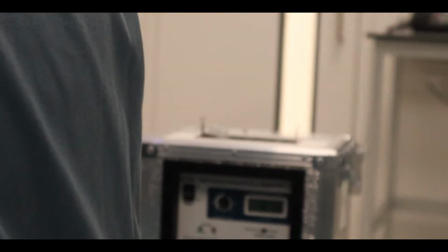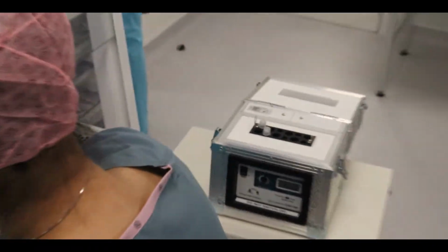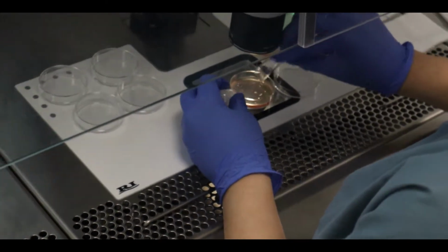You can see that the embryologist has just collected that bunch of cells which contains the egg and has put it in a tube containing culture media, and it goes into this incubator here, which keeps it nice and warm. Here we are, the second tube is coming in, handed to the embryologist. The embryologist is just checking the cells to see if there's an egg in there.